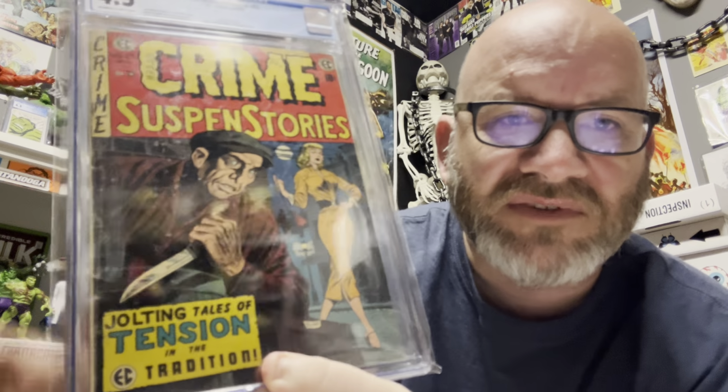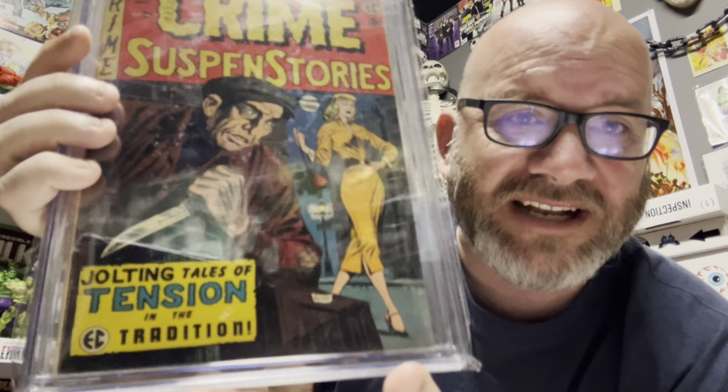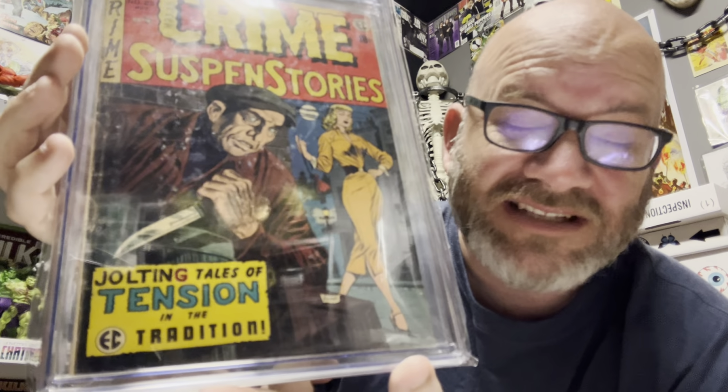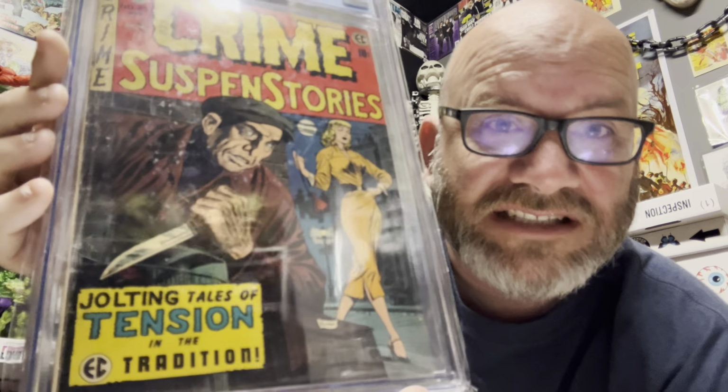Another one we got laying around here is Crime and Suspense Stories number 25. This dude's got a big blade. This girl's walking down the alleyway at night in a tight dress, spinning her wallet. Talking about flaunting it. She's walking and showing you, hey, I'm loaded. Look at my wallet. And this guy, he's thinking he's gonna get her. I don't know what he wants, but he's gonna get it. He's got a knife and he's coming for it.